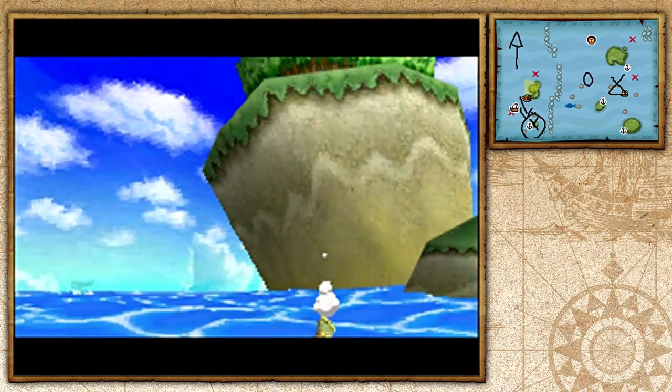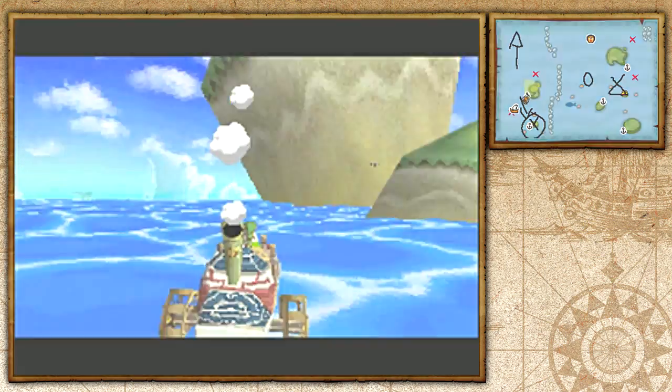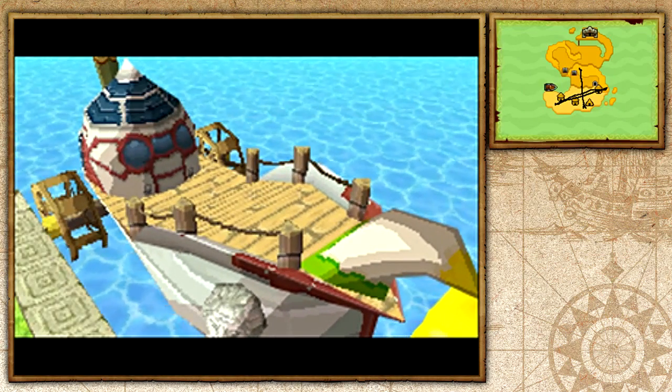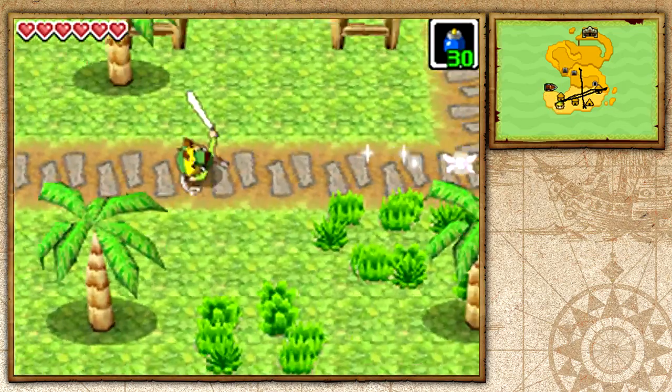And it honestly looked like it disintegrated into sand, which is really weird. Like the sand of hours, kind of like the hourglass sand. I think that's a pretty cool hint saying, oh, all of these monstrous enemies contain the sand for the hourglass. But anyways, we have arrived at Molida Island safe and sound.